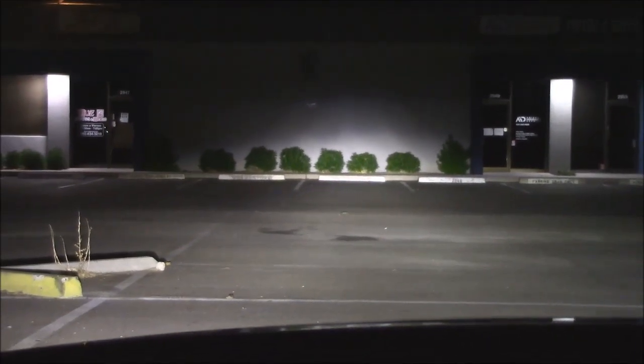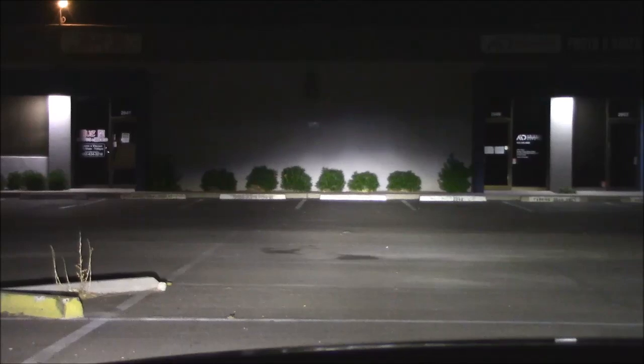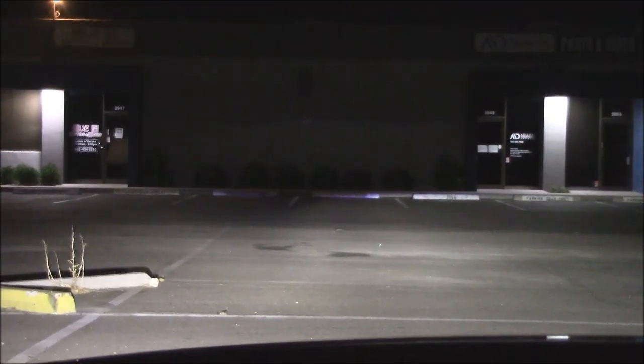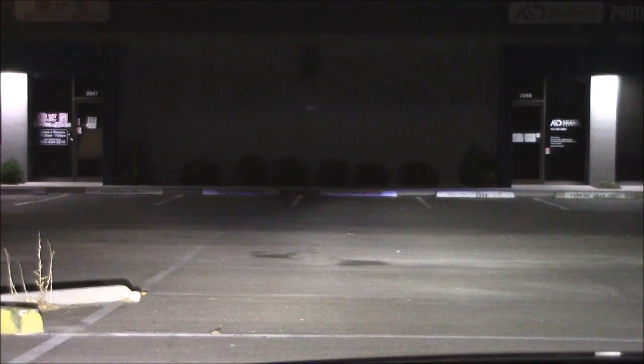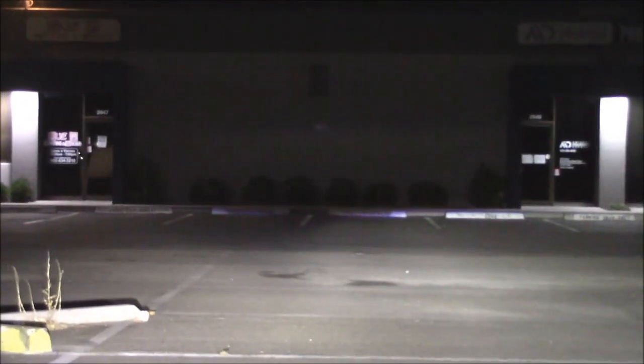Here we have the brights only building 100 feet away. Pretty strong in the middle, not much of a spread. Here are the low beams. Amazing. No height at all. I think these are the lowest headlights I've ever seen in my life. Even at 25 feet, I'm not getting much height. Let's go to a longer distance and see what happens.